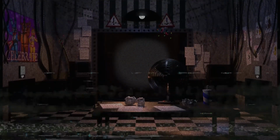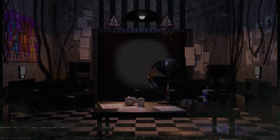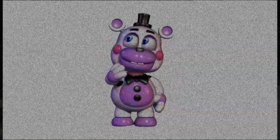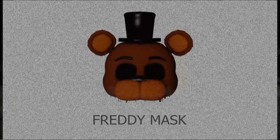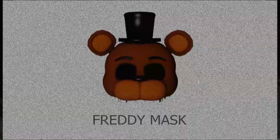Welcome to this mandatory training manual on how to handle your first night at Freddy's. First thing to note is that your security office has no doors. But fret not, friend. If the animatronics end up getting a bit curious, there's a way to send them back to Pirate's Cove. First thing to remember is the Freddy mask that was provided to you.